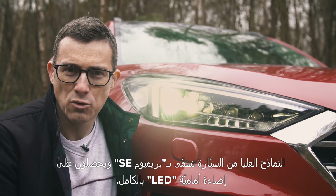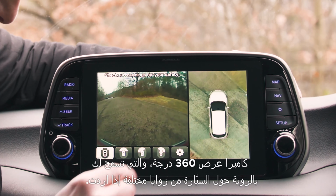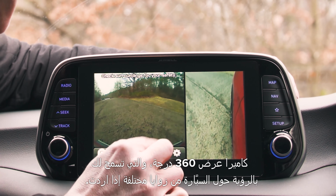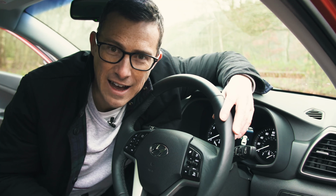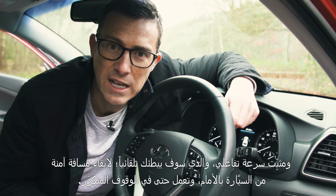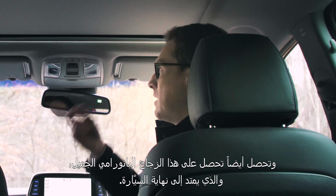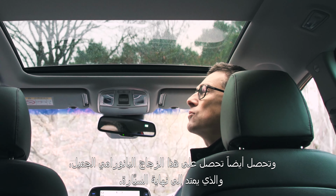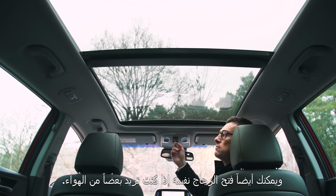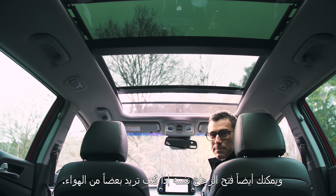Top of the range cars are called Premium SE, and they get full LED headlamps, a 360-degree view camera which allows you to look all round the car from different angles if you like, and automatic cruise control, which will automatically slow you to keep a safe distance from the car in front, and even work in stop-start traffic. And you also get this rather lovely panoramic glass sunroof, which stretches pretty much the length of the car. Oh, and you can also open the roof itself if you really want to let some air in.